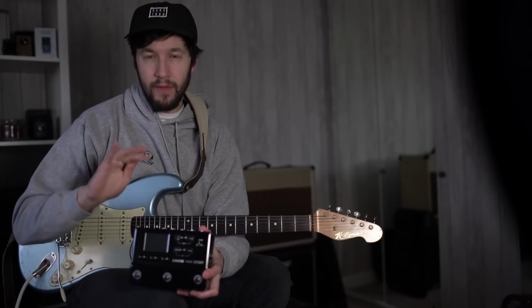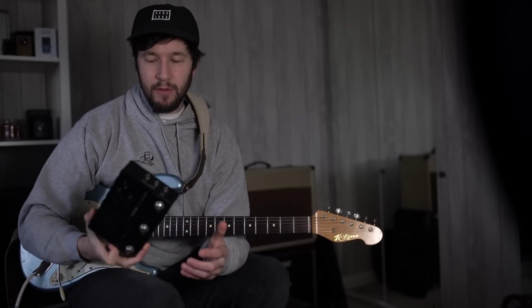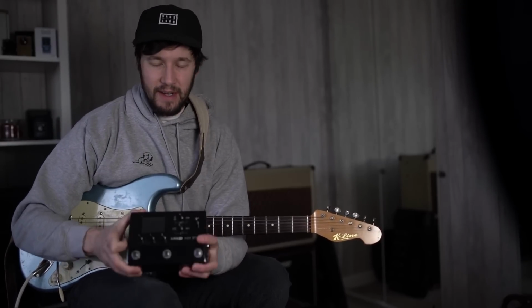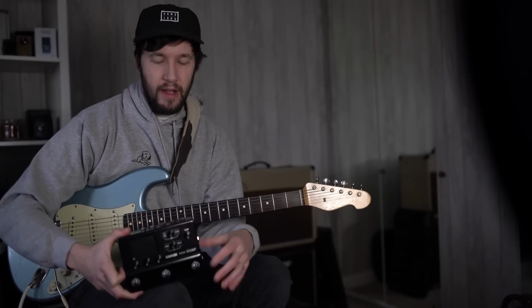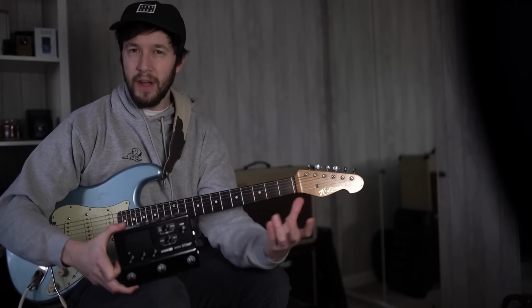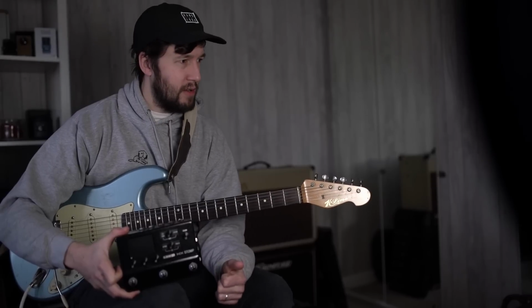Fractal are and do some incredible stuff, and Kemper, I think it should be noted that 10 years on, are still doing updates. They're still improving the thing on the same piece of hardware, roughly. So people haven't had to buy a new generation. I think that's worth noting. I think that's also providing good value for people.